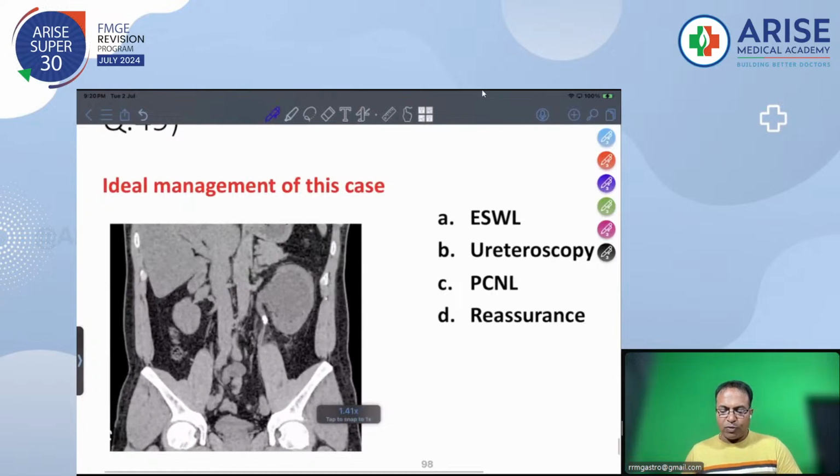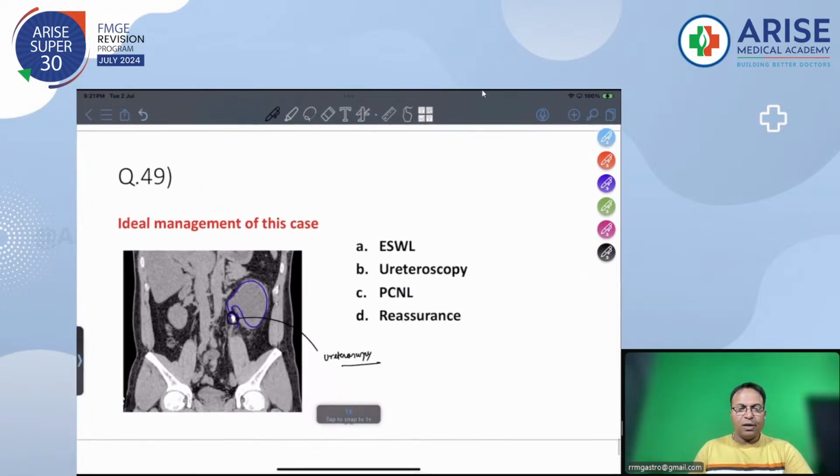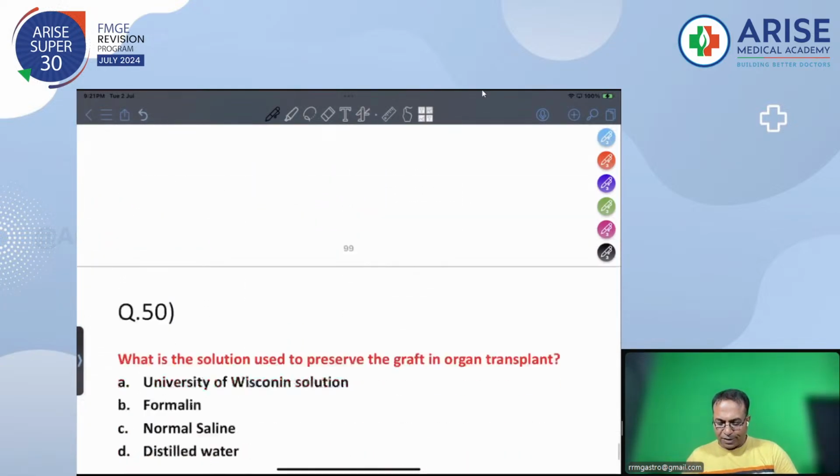So the ideal management of this case: can you tell me the diagnosis from this picture? This is a CT scan showing you a kidney and a ureter with a stone. You can see the classical stone in the ureter. So ureteroscopic stone removal should be done for this case. All these are repeat questions already discussed.